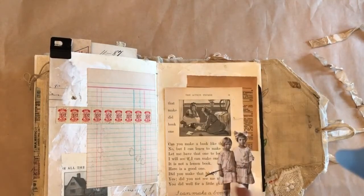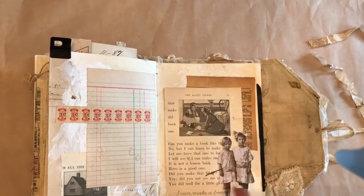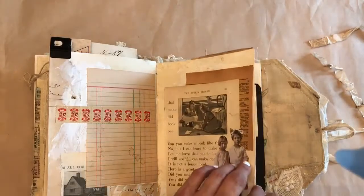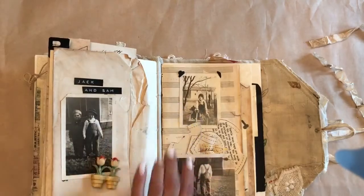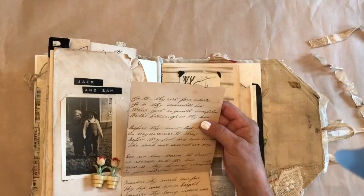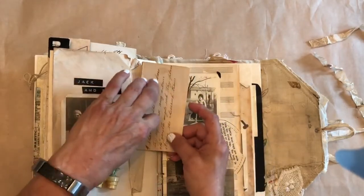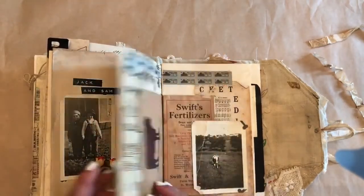Now this is one piece I used that was new. It's a Tim Holtz Found Relatives. I just think they're really sweet and they looked good on this page. This page has 3 pictures of these toddlers I found in an old scrapbook. I love their little hats and overalls, and there is a poem here somebody wrote that's beautiful. If I can get it in here without disturbing anything.